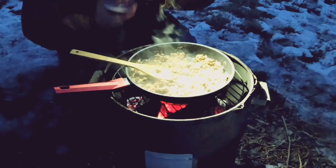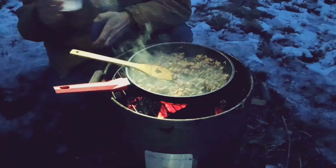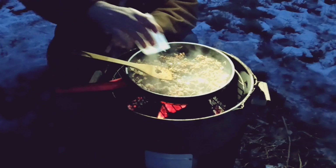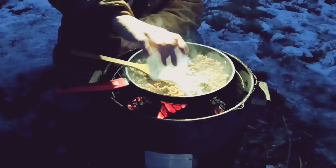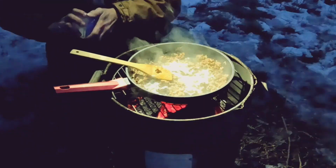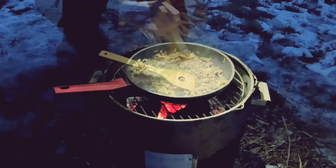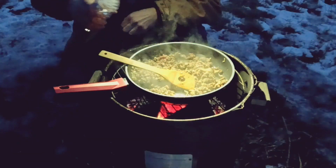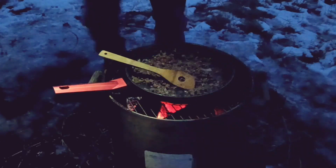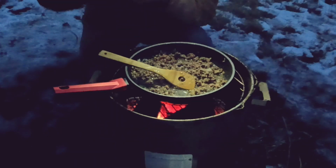Alright, next ingredient. It's a little bit of flour. Now I put my pepper in with the flour just to make it easier. Alright. Now we're going to add a little bit of water. Alright. And our potatoes.